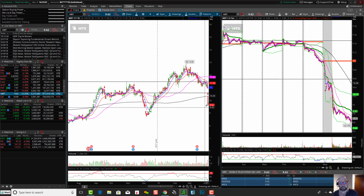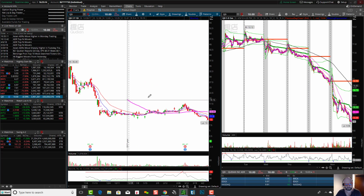Buyers might come in tomorrow earlier and jack it up 20, 30, 40 cents, whatever. And then it's more of a long play, but it's kind of tough to trade those. Yeah, see, oversold area. So we have a few to look at.